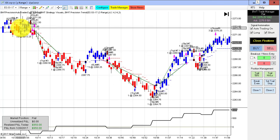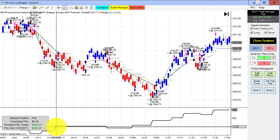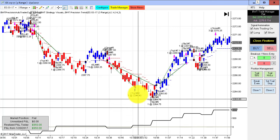We had a couple of small losers to start. That drew us down about $375, and then we recovered nicely from that point on.